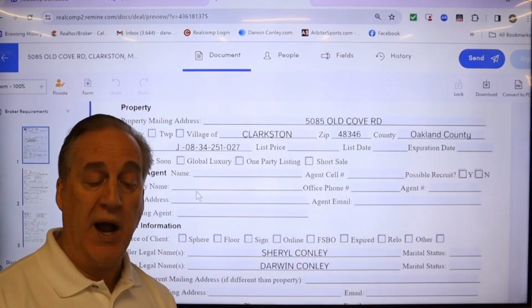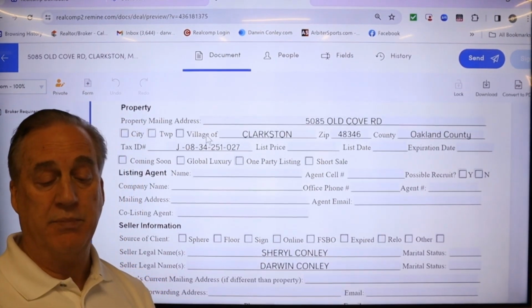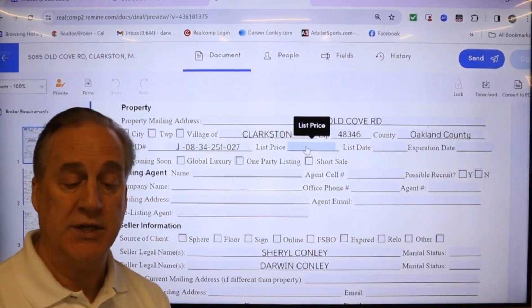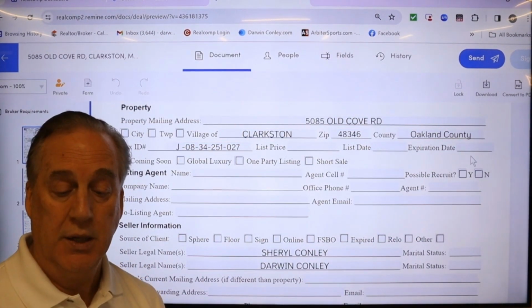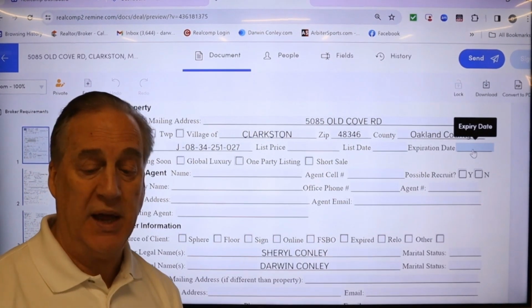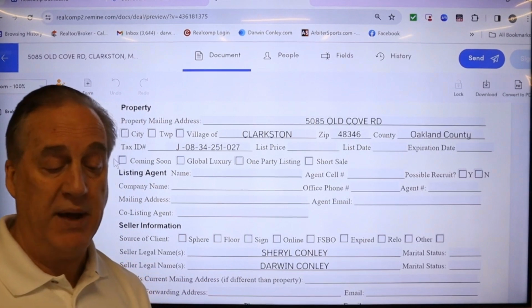So what is the property address? Is it city, township, or village of? We're filling in all the blanks. What's the list price? What's the list date? Do we know the expiration date? If it's our listing, we have that. If we don't, we're not going to be able to get the expiration date and it would not matter.